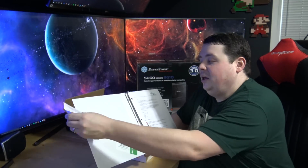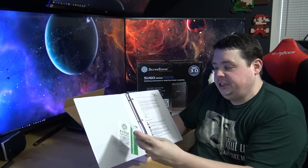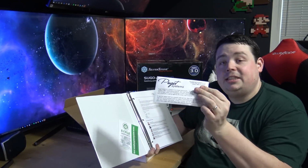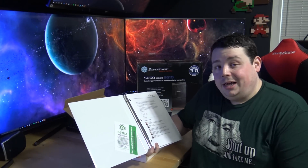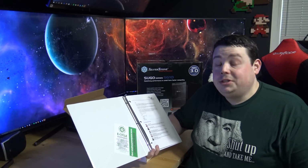So when we open up the pamphlet, we have a little document in here from Puget Systems. It's actually an envelope with some writing on it. It has some business cards, and it talks about their philosophy, which as far as I'm concerned is just being awesome, building awesome computers, and not screwing over customers. And that's why I work with them.